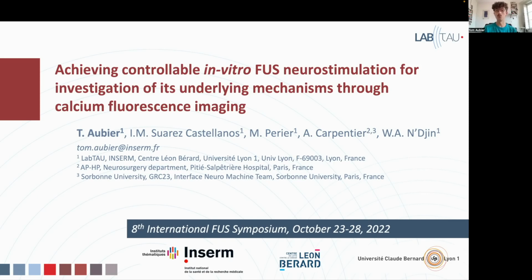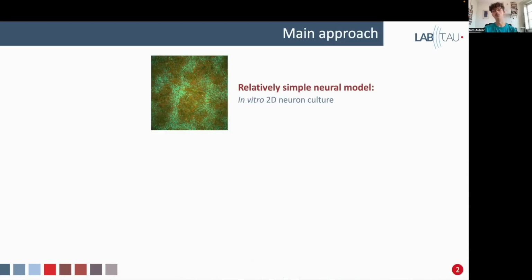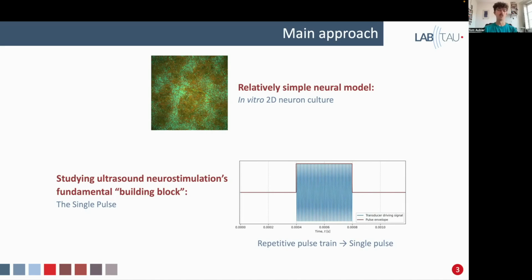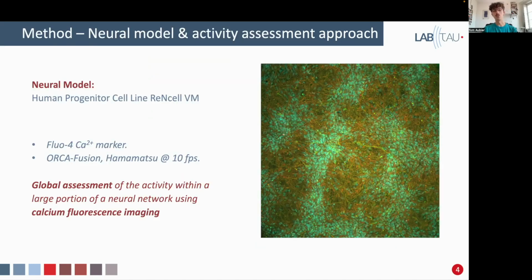repetitive pulse neurostimulation procedures, our approach was to go back to a relatively simple neural model and to study the effect of the fundamental building block of those repetitive pulse neurostimulation protocols, which is a single pulse. And so for that, we used a human progenitor cell line called RINCELVM, which was stained with a calcium-sensitive fluorescent marker to be able to assess the neural activity.